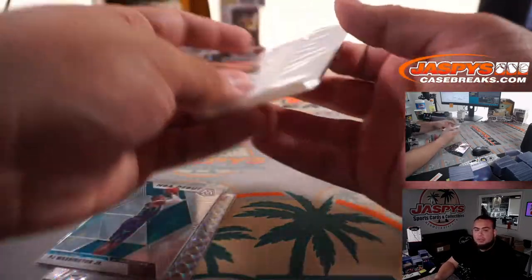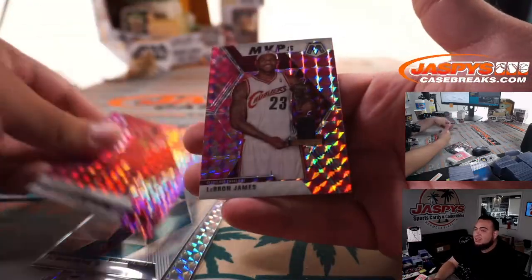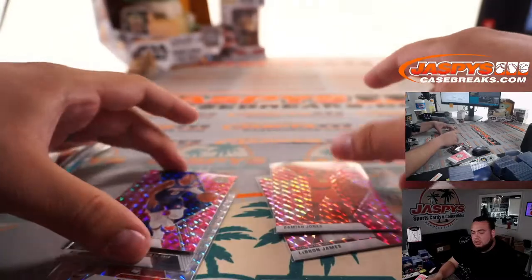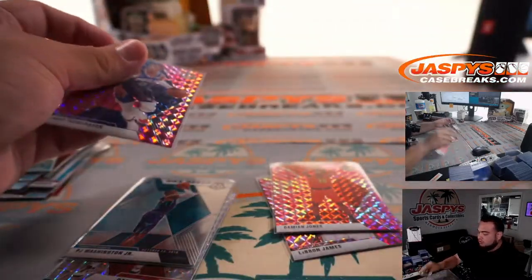So for the Suns right there, that is going to Chan. And we got Damian Jones, Josh Richardson, and LeBron James, MVPs for the Cleveland Cavaliers. It's going to Burke. ETL going to Keith. 76ers going to Burke.